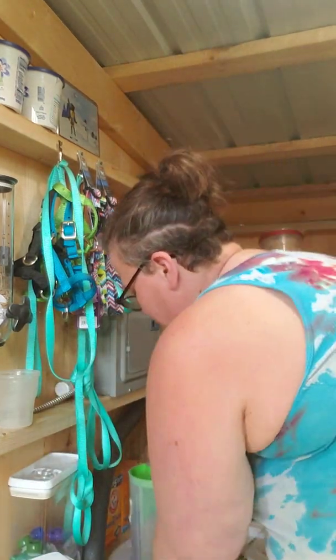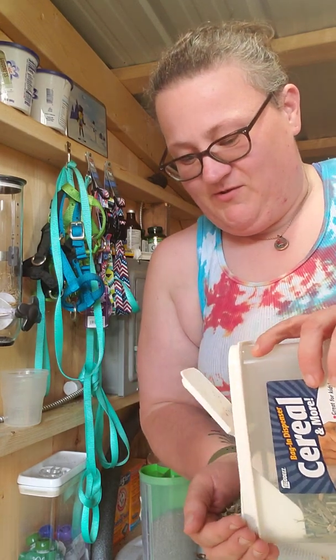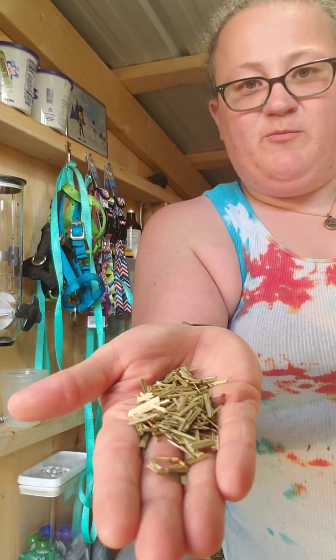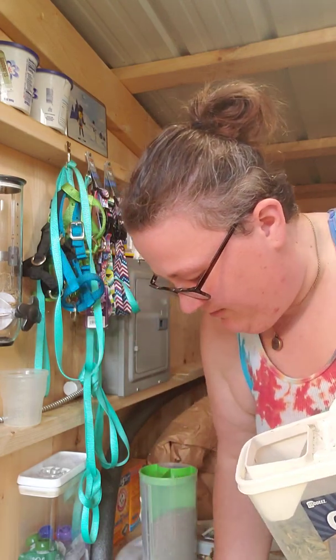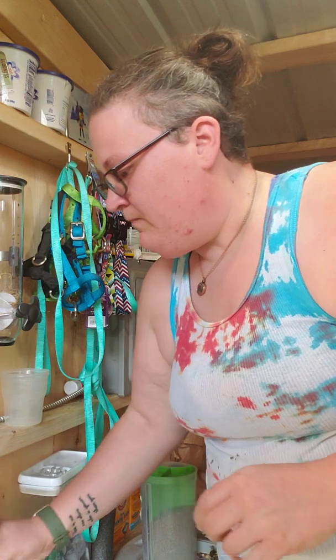And actually I have my lemongrass in a separate container because I give a lot of herbs. So this is lemongrass. I get all of my herbs from a reputable source and I buy them in bulk. So each goat gets a little bit of lemongrass each day. About a teaspoon to a tablespoon.